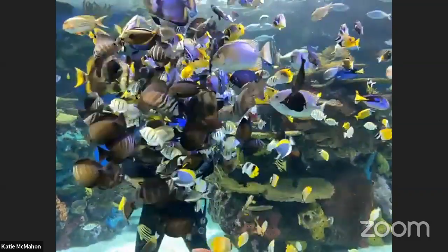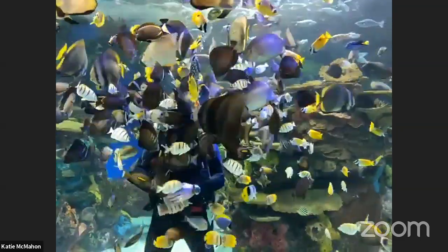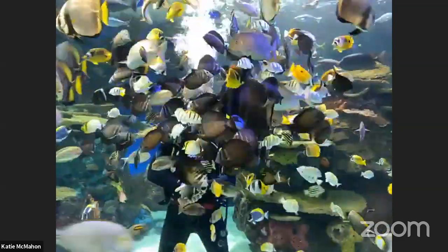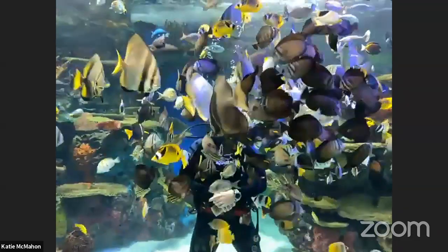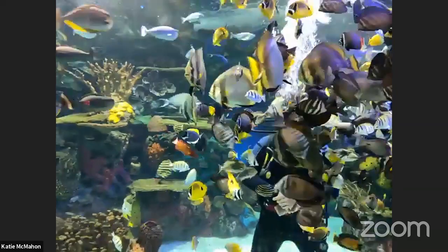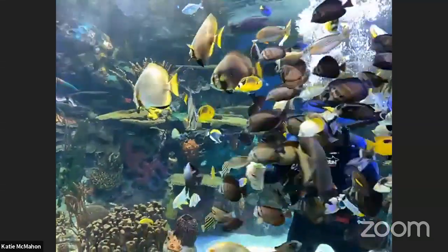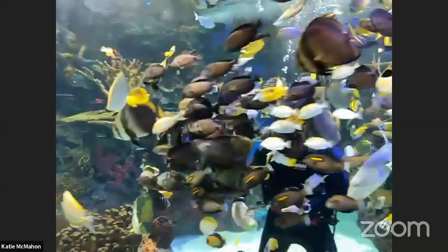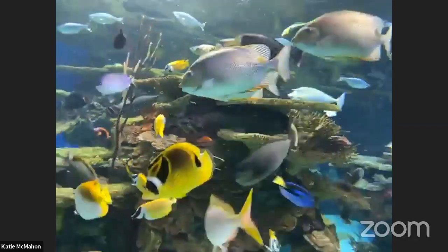Although the fish are definitely the highlight of this exhibit with all their beautiful colors, the name Rainbow Reef is actually because of the coral. So I'm going to ask a question. I want you to think about what you think, and then we'll come back and answer that question in a moment. Is this coral real or fake, artificial? I'll give you a little bit of a look here. There's a look at some of the coral. Is it real or fake?